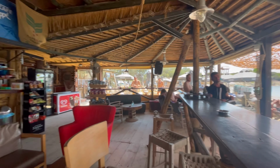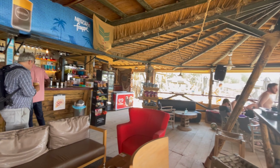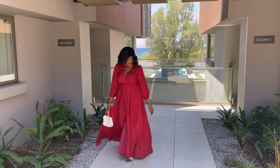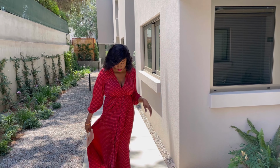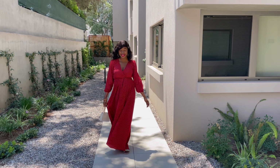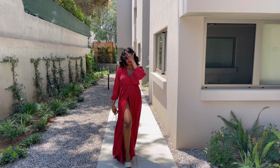I can't even put all the stuff that we got to do in here, but it was mostly going for drinks and date night with my husband, because my mom was around to help look after Ethan. So we really did get to spend a lot of time together and explore Athens a little bit more. I wasn't vlogging as much, so I'm just going to call it a day here.